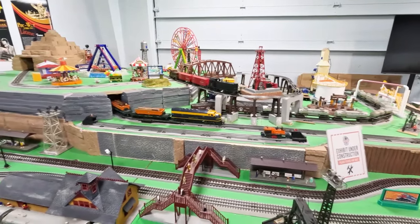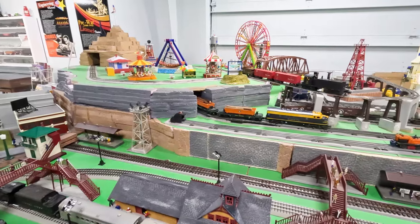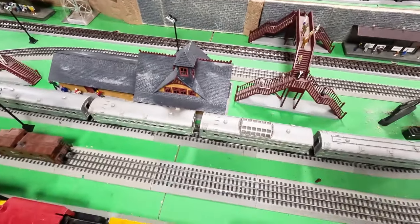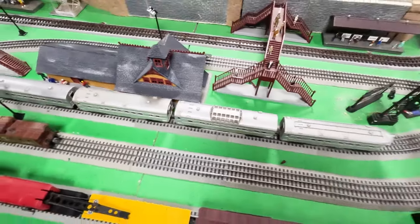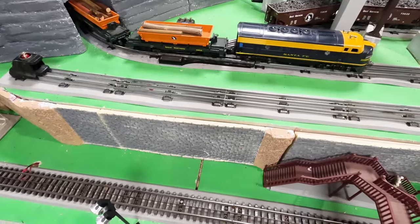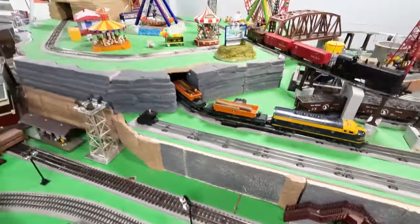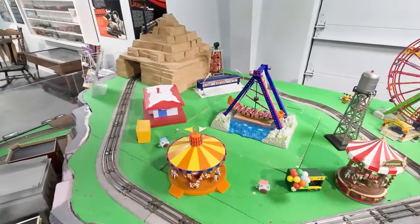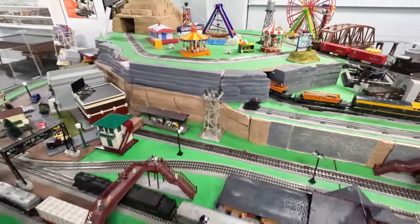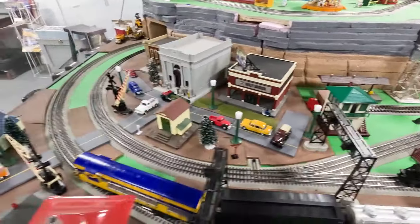But the thing I like about this layout a lot is that it actually shows the evolution of Lionel track. Down here at the very bottom, we have some of the newer Lionel track that you can buy in your local hobby shop even to this day. Up top, you have some of the old aluminum track. That was around, I believe, the 1980s. And then right up top, that's some light aluminum rail. That was some of the first Lionel track you could ever buy right there. Very cool.